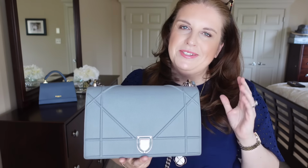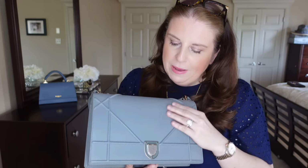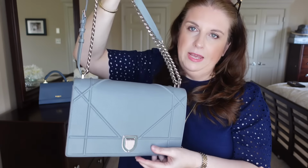And the other Dior that I have is obviously my Diorama, which again, I bought years and years and years ago. And this one is made of this beautiful gray pebbled leather. It is in a size large. I love the color because it's not black, it's not brown, but it's nice and neutral. It's a nice gray color. And I like this bag.